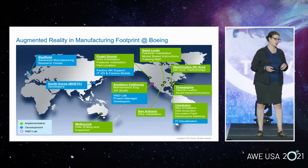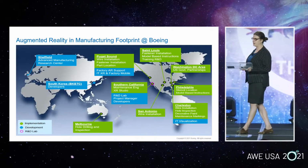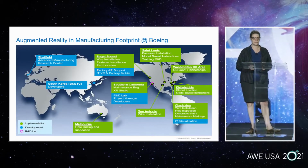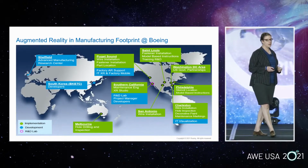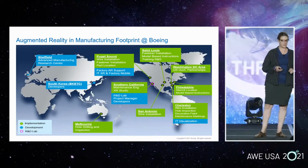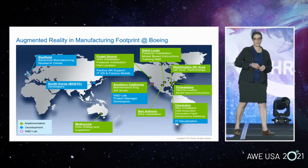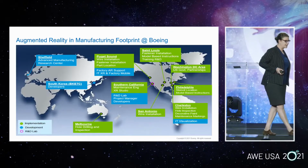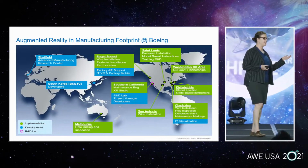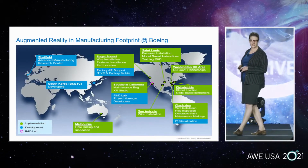And then the green boxes show where we actually have implementations in place across the company. So we're in manufacturing facilities in these locations around the world, actually using augmented reality to make improvements in the factory. So we have 15 implementations currently underway, and the most impactful example is going to be starting soon. We're in the process of assembling the next Air Force One airplanes, a 747 that's being modified to become part of the presidential fleet here in the United States.